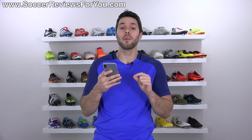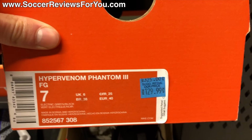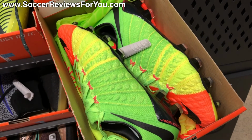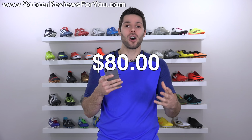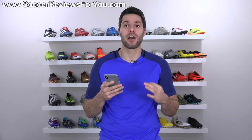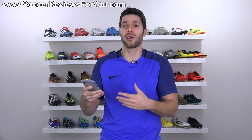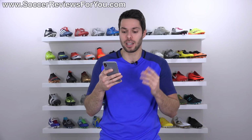Then they had the Hypervenom Phantom 3 Low in the launch colorway. They only had these in smaller sizes, but anyways, they were discounted to $129.99. So with the extra discount converted to US dollars, those would have only been $80 for a shoe that normally retails for 250 bucks and is still a current top-end model, an excellent shoe for $80, so that was a pretty ridiculous deal.